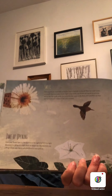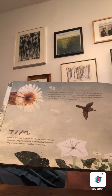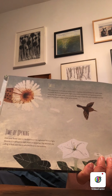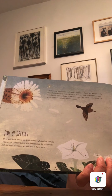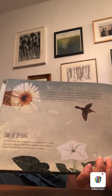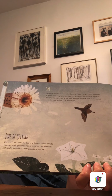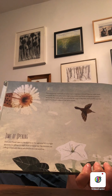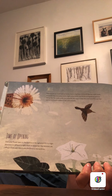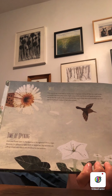Then there's the smell of a flower. Does your flower smell sweet or musky? Musky is sort of like the smell of dirt might be musky smelling. Does it have any smell at all? Bees like sweet smells, and beetles like fruity, spicy scents. Night active moths love flowers as fragrant as perfume. Nectar bats like musky smells, and some flies like rotten smells. Birds and butterflies use their eyes to find flowers instead of their sense of smell.